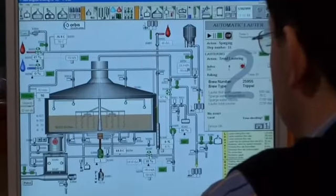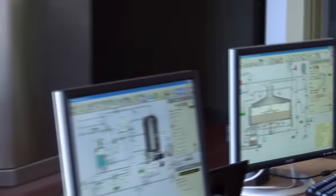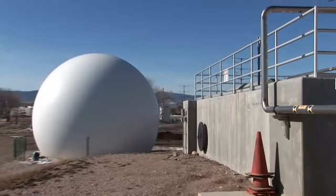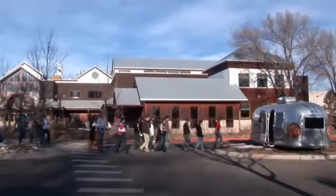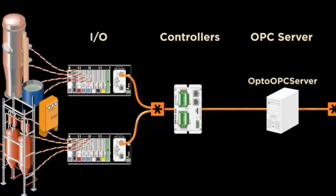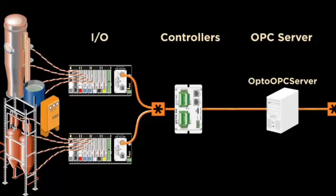Our SCADA system, our HMI, is OneDoor InTouch, and the system has a dual purpose. One purpose is for the operators to interact with it, so we try to replicate whatever is in the real world, and that system is also used for education of people who go on the tours here. Currently, the OneDoor system is communicating over Opto's OPC server using Ethernet to the PAC system.